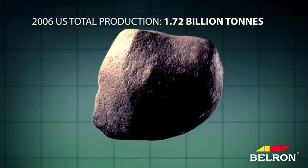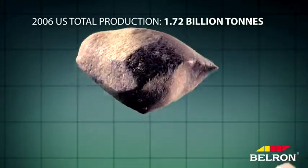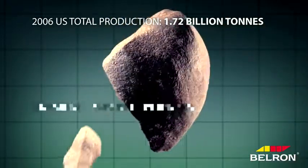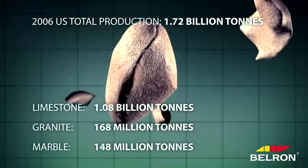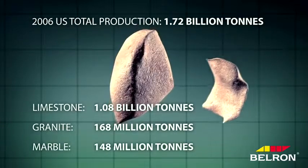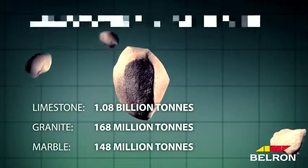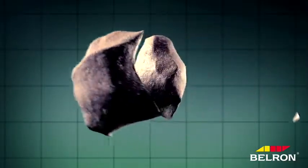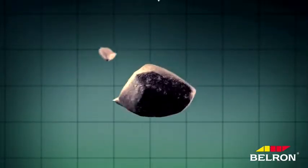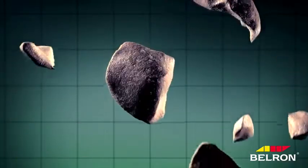Billions of tons of this are quarried every year, and demand is increasing. It could be limestone, granite, or marble, depending on what's available nearby, or what can be easily transported. It might be slag from steel making or power generation, or even crushed concrete from demolished buildings.